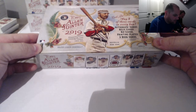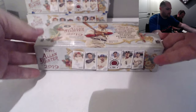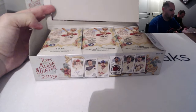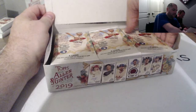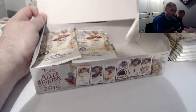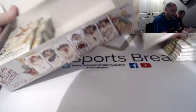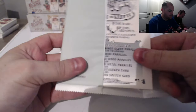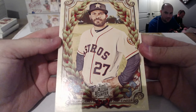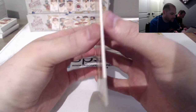Autograph cards, relic cards, rip cards, printing plates, and book cards. Ooh. That's gonna be a rip card. It's thick. I'm telling you right now. Good luck, everybody. Got a thick one. That's definitely gonna be a rip piece. This is cool. Let's check it. I ain't waiting. Is this Astros Jose Altuve? Look how thick that is.